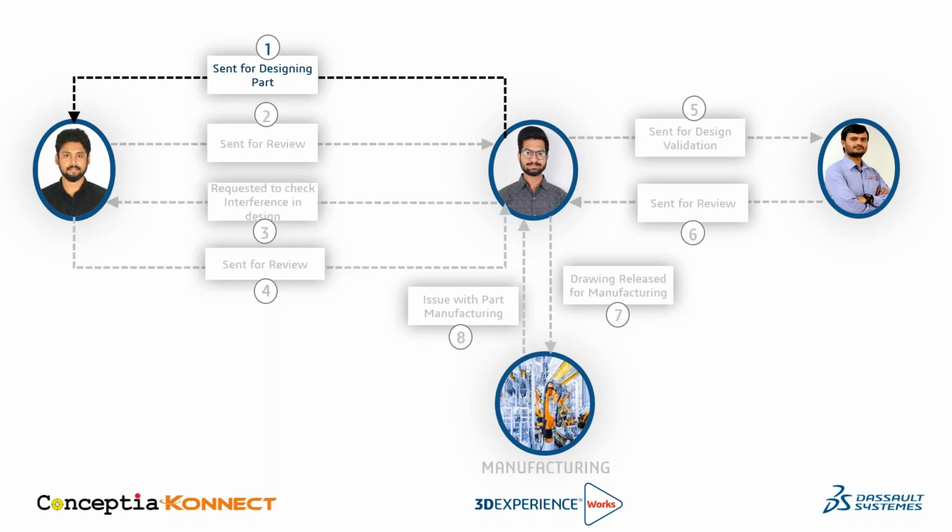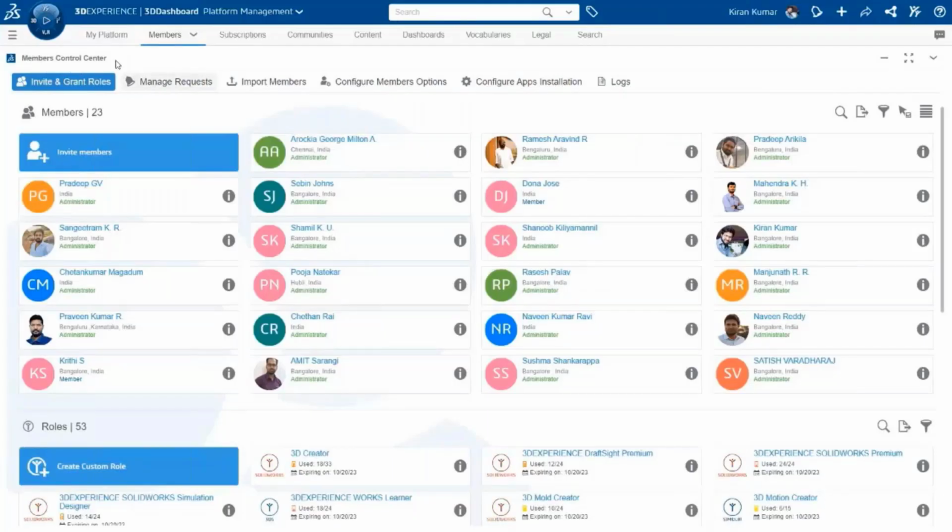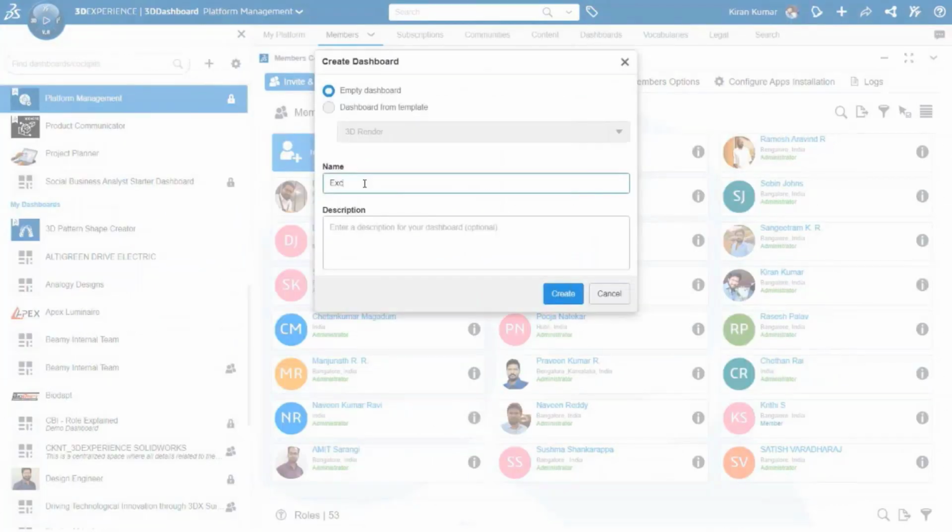So let's start with the design team. How is the manager going to assign a task, and how is he going to interact with the design team? So basically, this is how you log into the platform. That is the 3D Experience platform. Here, you start your design by creating a dashboard as per your project requirement or customer requirement.